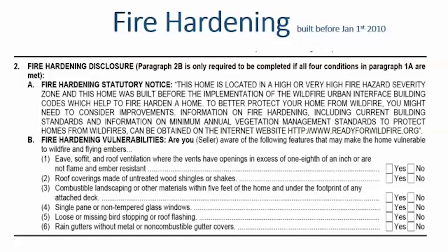So I don't have any gutter covers. What do I do? And I know it. I have to check this box. You see, the seller's like, yeah, whatever. I mean, the buyer's like, okay, you clean the gutters, but I need to know. If you've got metal, non-combustible gutter covers, you can check no. If you're not sure if your gutter covers are non-combustible, I can check no, because I'm not sure about that. But for the most part, if I don't have any gutter covers, what am I going to do? Anybody?